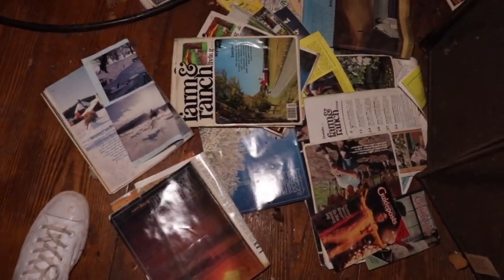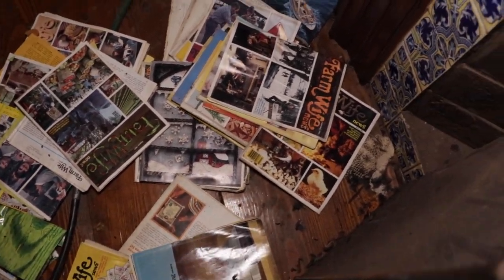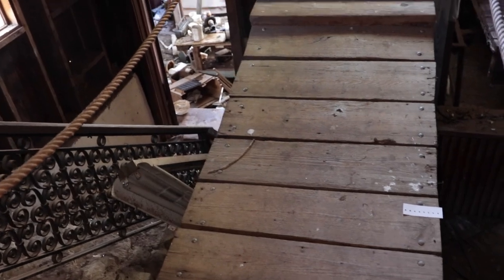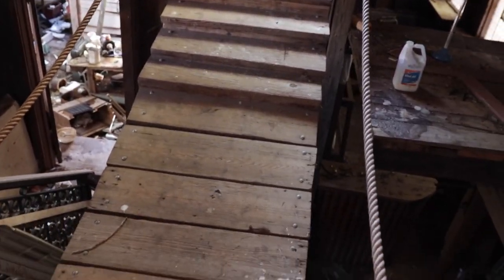Look at that. Why is that on the ceiling? I don't know. That's crazy. Dude, look at all these old magazines. Ew, poop. That's crazy, guys. Again, there's more stained glass. Guys, look at this fridge. Oh my gosh. Oh wow, that's sketchy.